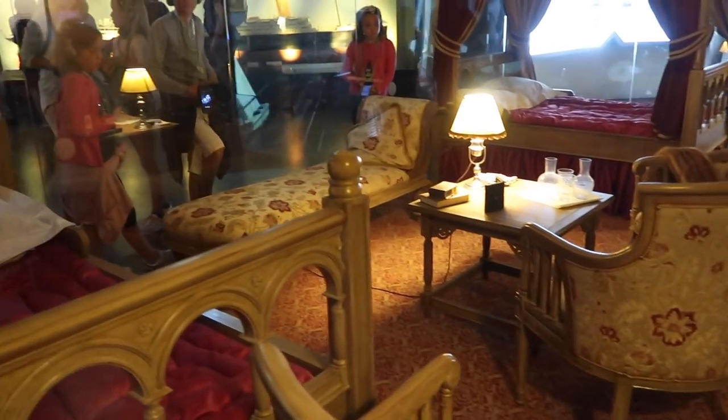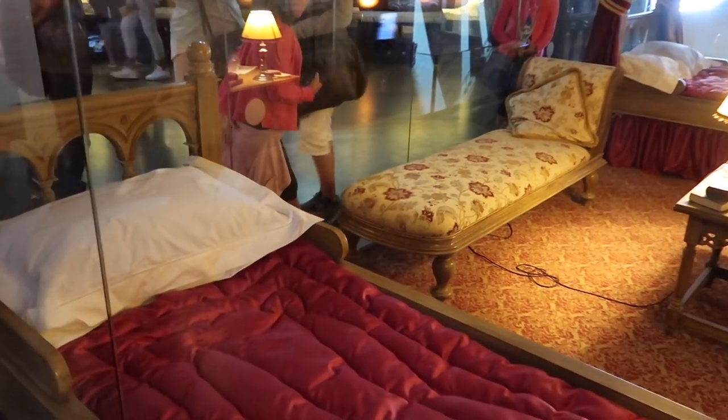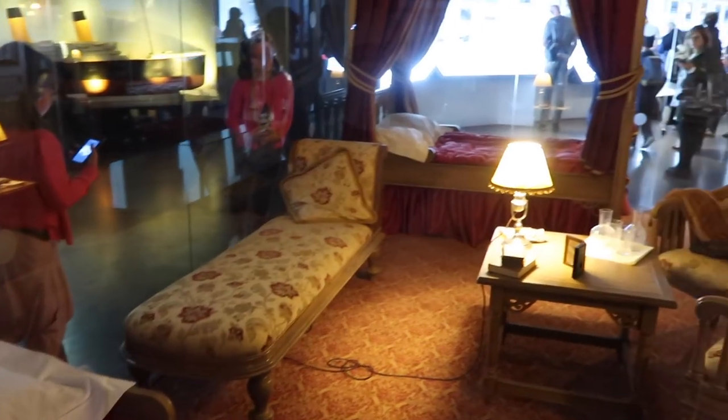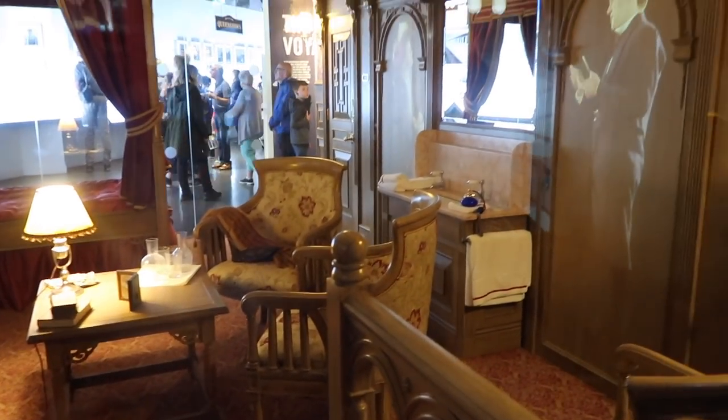So what I'm going to show you now are some of the last communications that the Titanic had with other boats in the area. It was definitely eye-opening.